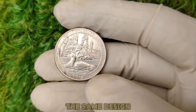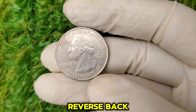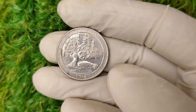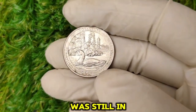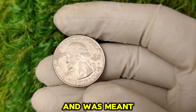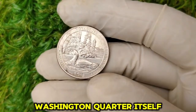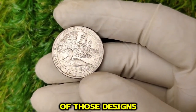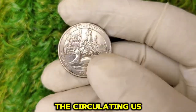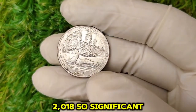The 2018 Washington quarter itself is part of the regular series of quarters released by the U.S. Mint, and it features the same design of George Washington on the obverse, front, and an eagle on the reverse, back. But there's more that makes this particular coin important in the world of numismatics. In 2018, the U.S. Mint was still in the midst of the America the Beautiful quarter series, which began in 2010 and was meant to showcase national parks and other national sites. But the 2018 Washington quarter itself doesn't feature one of those designs. Instead, it is part of a larger effort to produce a regular issue coin as part of the circulating U.S. quarters.